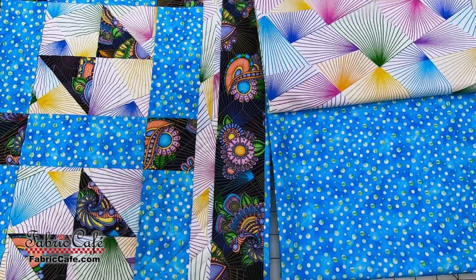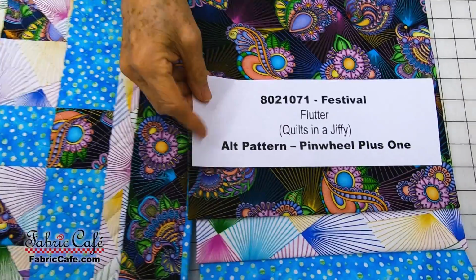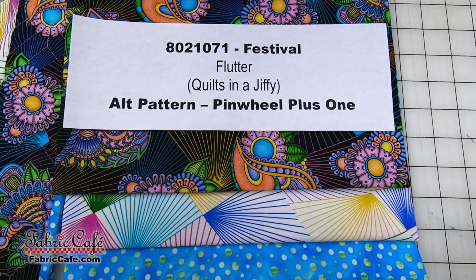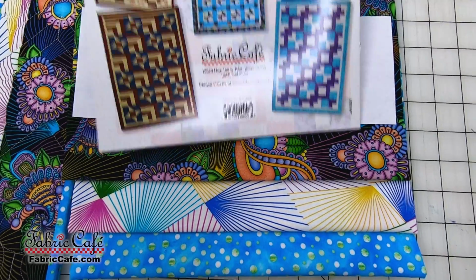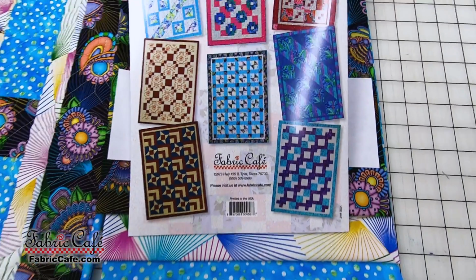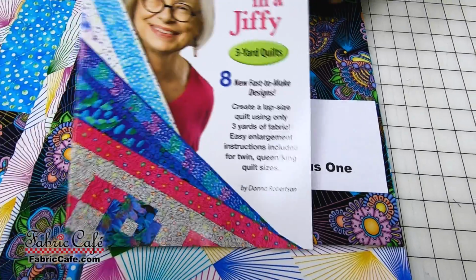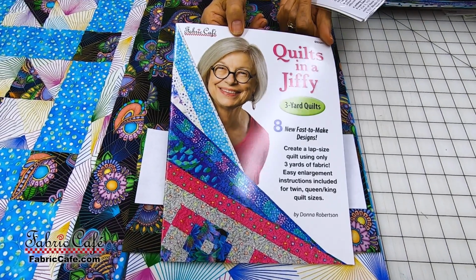In this case, I used it for the binding. This one is called Festival. The name of the pattern is Flutter. Flutter is only available in our book, Quilts in a Jiffy. It's a brand new book that has just come out, and that pattern is only available in this book.